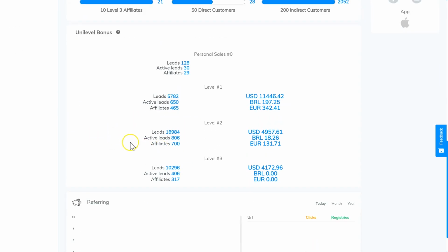And as you can see, the power of the uni-level bonus is absolutely insane. So on my personal sales, I only have 30 active leads in this account. But on my first level, I have 650 active leads and 465 affiliates. And then on level 2, I have 806 active leads and 700 affiliates. And then it starts to drop off a little bit on level 3, but you can really see the power of this system and how much more you can earn with 4 levels instead of just 2.